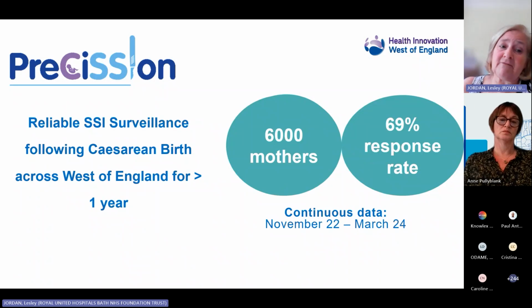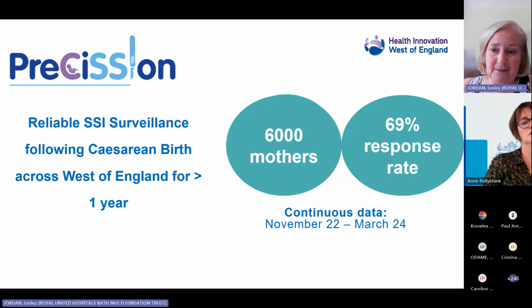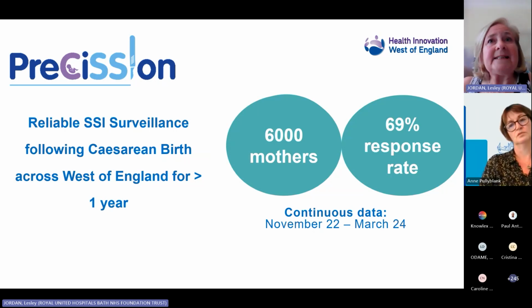We've established reliable surgical site surveillance across the west of England now for over a year, have a fantastic data set and information on over 6,000 mothers. That's enabled us to really understand the problem and really see the effect of the interventions, and led us to a second phase of work, in particular looking at mothers with a BMI over 35.